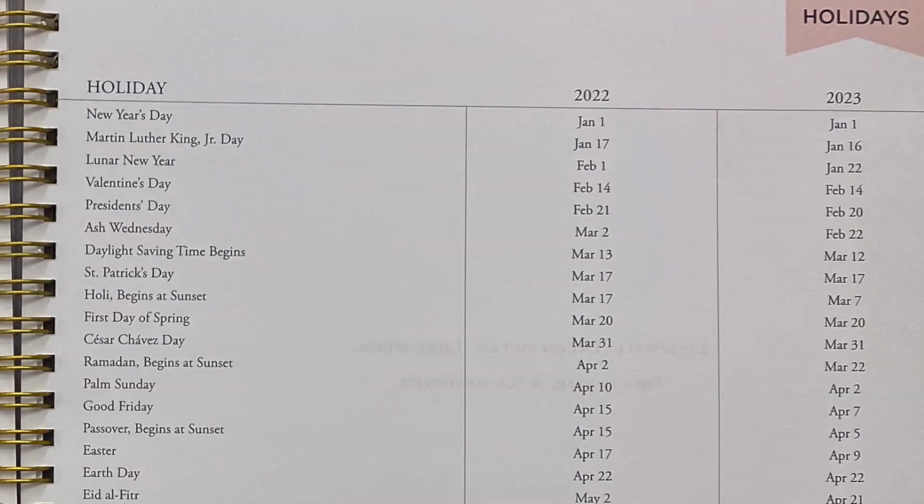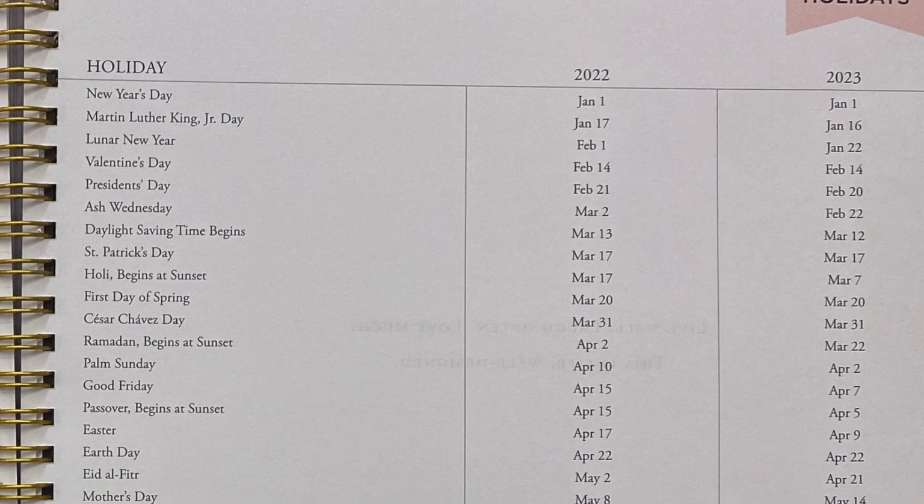This ends with some notes pages as well as holidays. So I think that the main difference between the planners that I just showed you and the planners right before then is going to be the covers. So the inside is almost identical. It's just a matter of what kind of cover do you prefer: the hard cover with the gold corners, which is really pretty, or would you prefer something that has that plastic protector cover over?